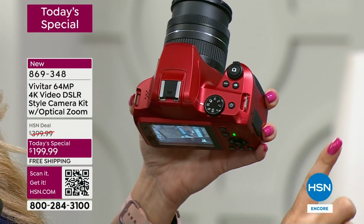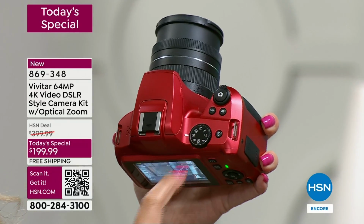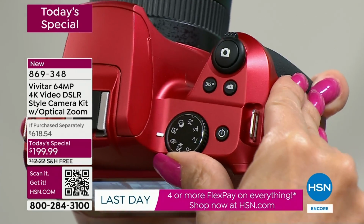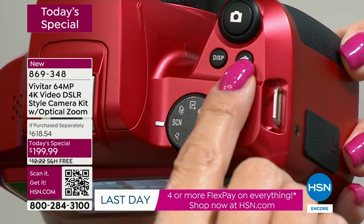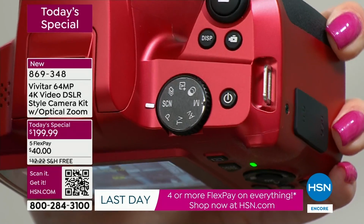Now let me show you one other thing really quickly. So here's your wheel where you can do any of your manual settings if you want. I live in that auto mode right here. You have all kinds of different scenes that you can do. You can even do filters onto your pictures and your videos, which makes this so much fun. But right here, this button right here, this is key. Tap that button right there and you are instantly shooting 4K video.